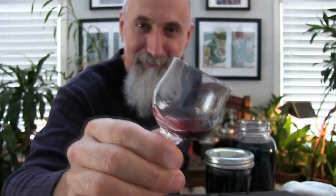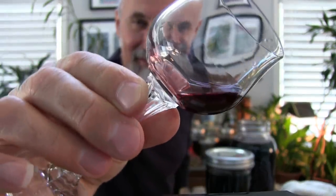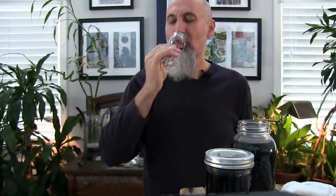Beautiful color to it, eh? Fantastic color to it. Both of these are blackberry blueberry jam that I made. It's the pulp from the blackberry blueberry jam that I didn't want to throw away. I put it in a jar, poured vodka on top, put some sugar, I believe. Strong, strong. I didn't put enough sugar. So what I'm going to do is add sugar to this. And this is the same.